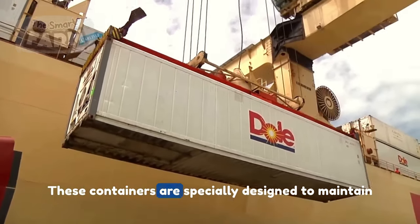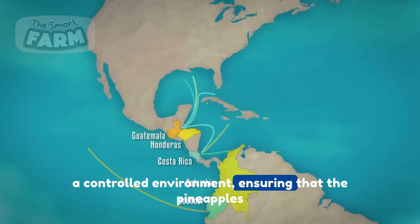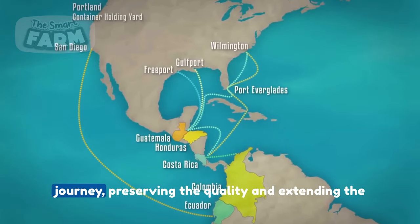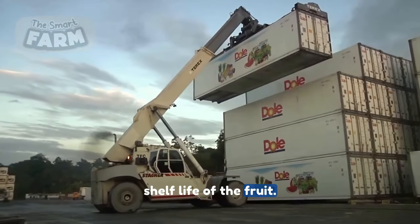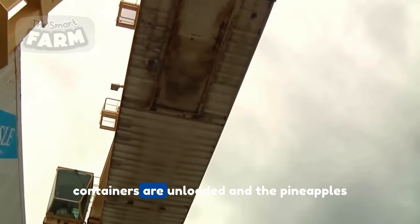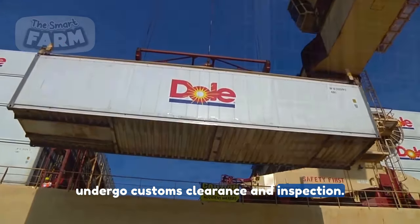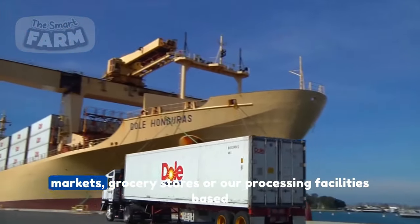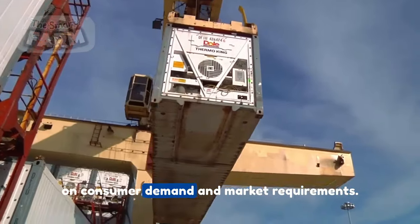These containers are specially designed to maintain a controlled environment, ensuring that the pineapples remain at the optimal temperature throughout their journey, preserving the quality and extending the shelf life of the fruit. Upon reaching their destination country, the containers are unloaded and the pineapples undergo customs clearance and inspection. From there, the fruit is distributed to local markets, grocery stores, or processing facilities based on consumer demand and market requirements.